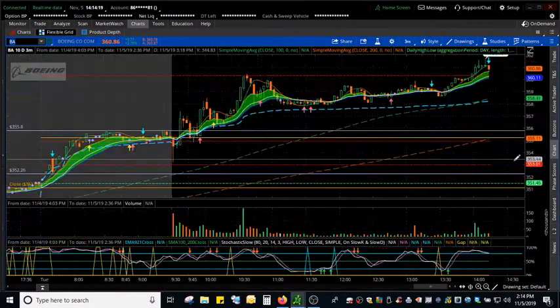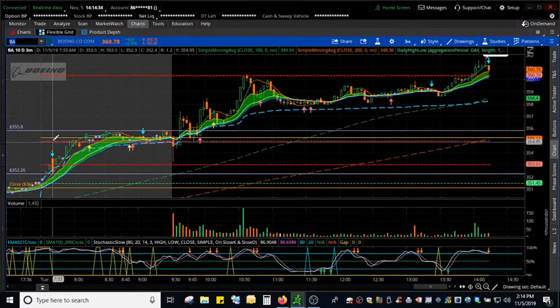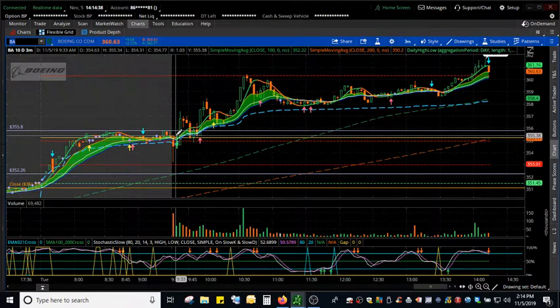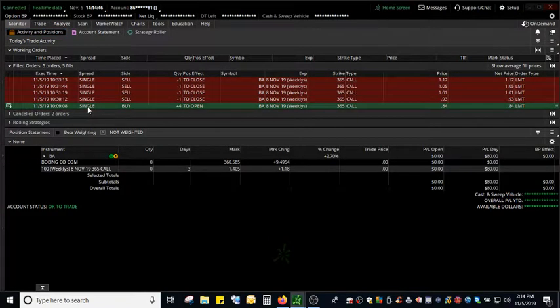Let's go over here. I didn't really have any pre-market perceptions on what Boeing would do. I just kind of watched the chart and saw that it was green in pre-market. It had gapped up a little bit, kind of held these pre-market highs. I got in at, let's see here, what time was it? Filled orders. I got in at 10:09.